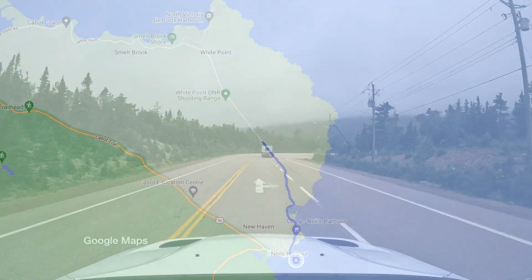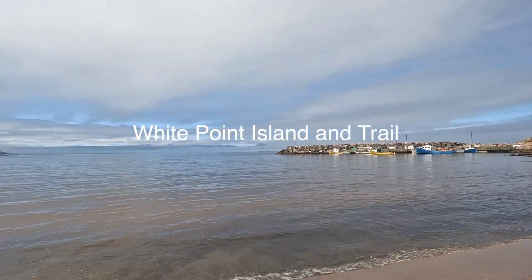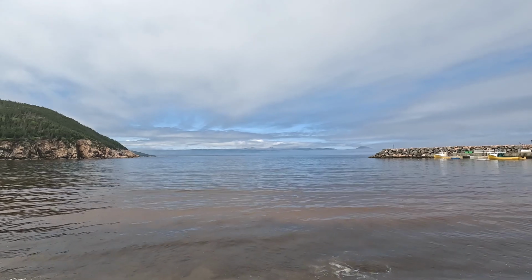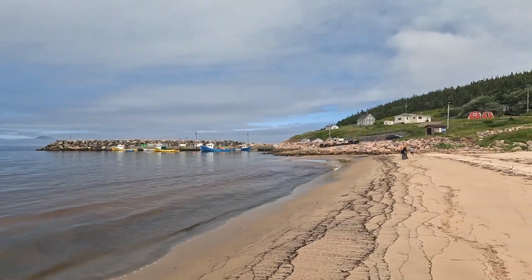We drove off the Cabot Trail to visit White Point Island. Little fishing community. Still got some fog. You can see there's stuff playing out on the water there. It looks like birds and seals. And super awesome. Loving this place.